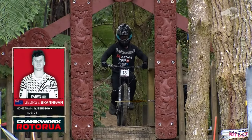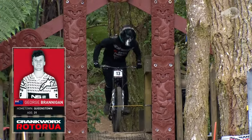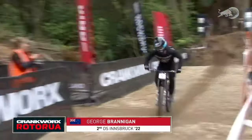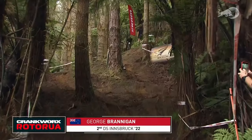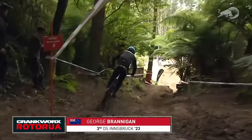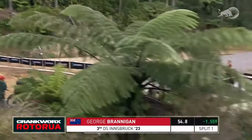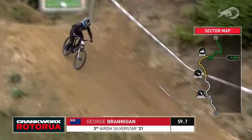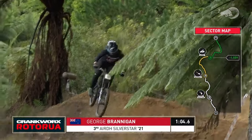Well, keep an eye on this man then. George Brannigan, Queenstown on the South Island, 31 years old now, and really showing us exactly what he's capable of with a brilliant third place at Red Bull Hardline Tasmania a few weeks ago. When Brannigan is on this form, look at the pace of him down there. Look at this. And he's up by 1.5 then. So it's massive for George Brannigan. That is some top section. Injuries have really plagued him over the years. George has one of the best styles.